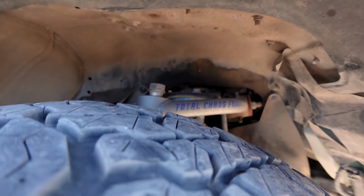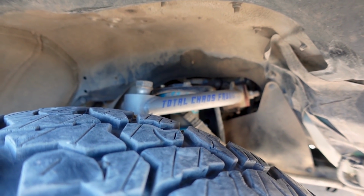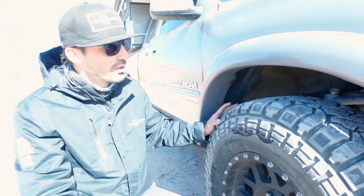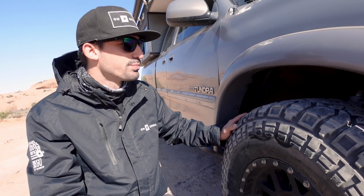The uniballs on that actually have been very resistant to the mud and rain that we get in Washington. These ones are, I think, about 3 years old. And I think one uniball has just worn out. Just starting to wear out. Yeah, which is pretty impressive.